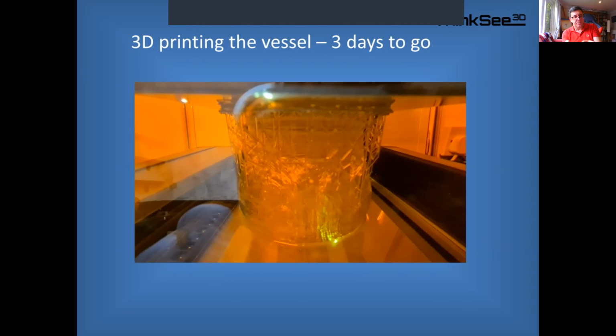This particular 3D printer uses a liquid acrylic, and the acrylic gets fused into a solid by the laser scanning across. I think it's an ultraviolet laser. So this chemical, the acrylic, fuses when ultraviolet touches it, and that's kind of how it works. 3D printing is built up layer after layer after layer until you create the object. So that was the 3D print being created.